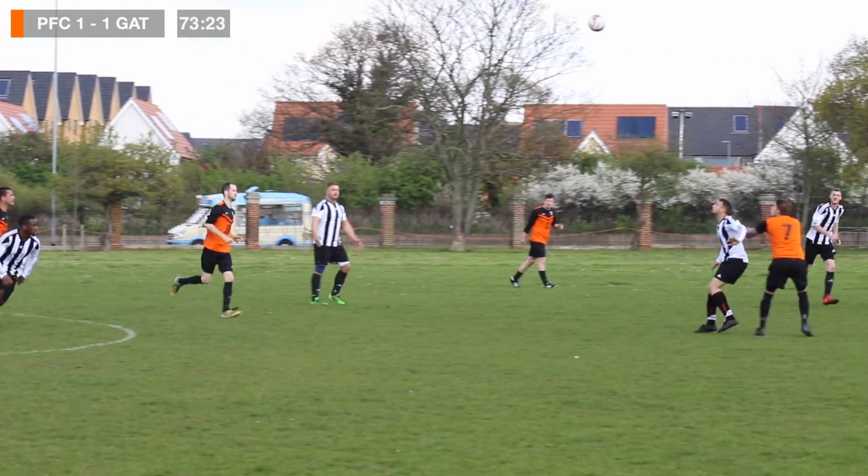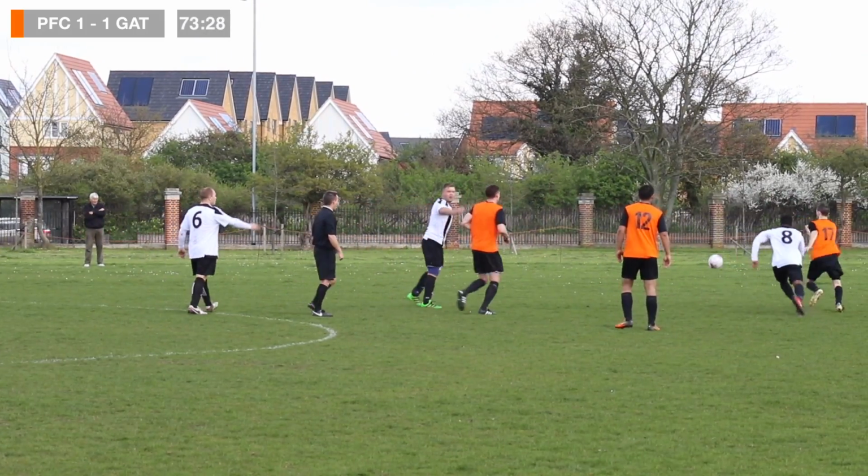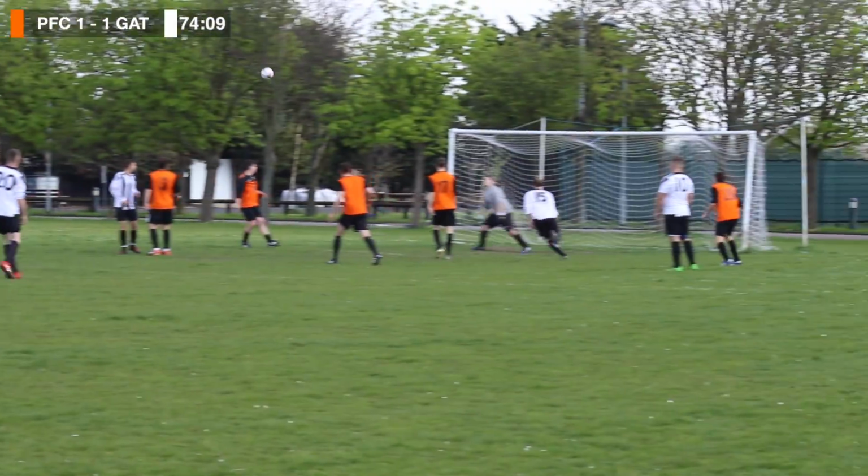Moving on, it's a ball over the top and Knowlesy wins his header there. It falls to Luke, who fails to clear it properly. 10 then with a header into Luke. Not much he could have done about that, but it's a free kick for handball. And so it's number 8 that stands over this one, hits it on target, but Frank's equal to it.